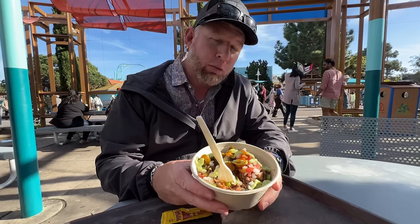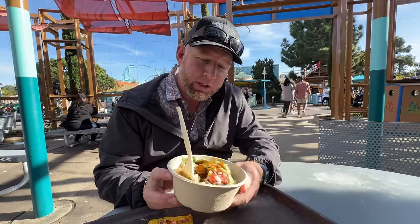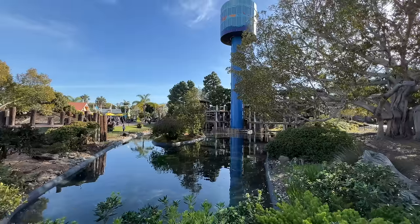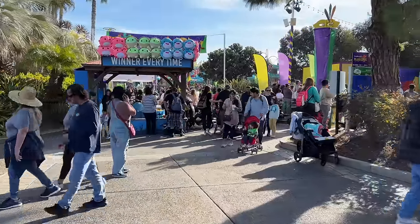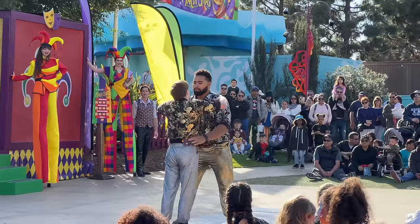So I decided to get a rice taco bowl right here from SeaWorld with jalapenos and beef. And just wanted to put it out there that the water ride, like the log ride and the rapids ride, was closed because it was winter. So I'd assume those open up in the summertime.